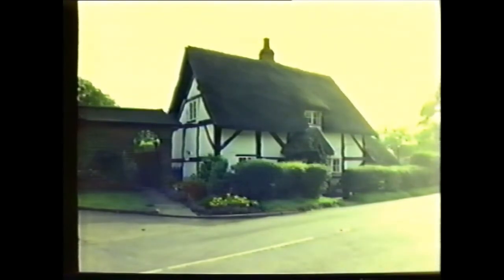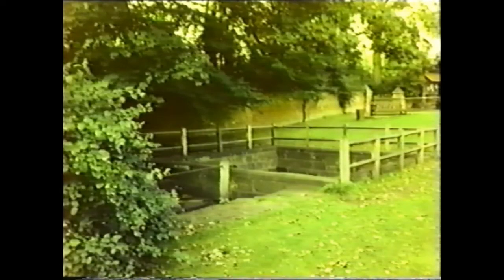Berkswell is another delightful village. Here is an old view of the crossroads. The well that gave Berkswell its name is near to the church and is said to have been used for baptisms. This was taken in the early 1900s. And this is what it looks like today, virtually unchanged.